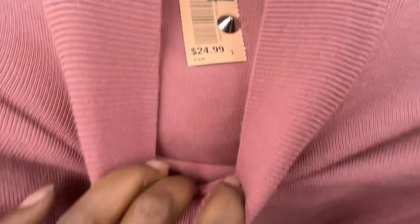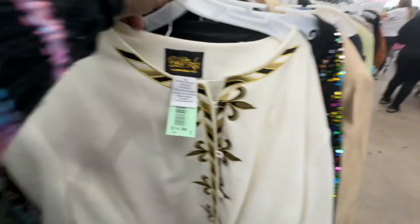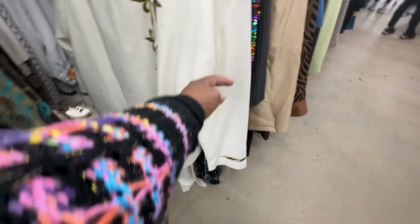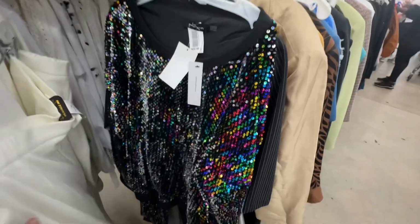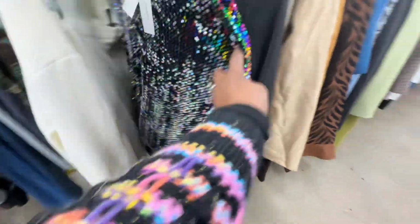It wasn't my style, but I know that a lot of the girlies do like clothing pieces that have the furry accents or whatever. This was really cute, y'all. I think this was by Fashion Nova, if I'm not mistaken. And then y'all, this Bob Mackie piece. This is a Bob Mackie from his wearable art line. It's kind of equivalent to like Michael by Michael Kors or Steve by Steve Madden, you know, one of those. And then y'all, look at this rainbow sequin pant set.